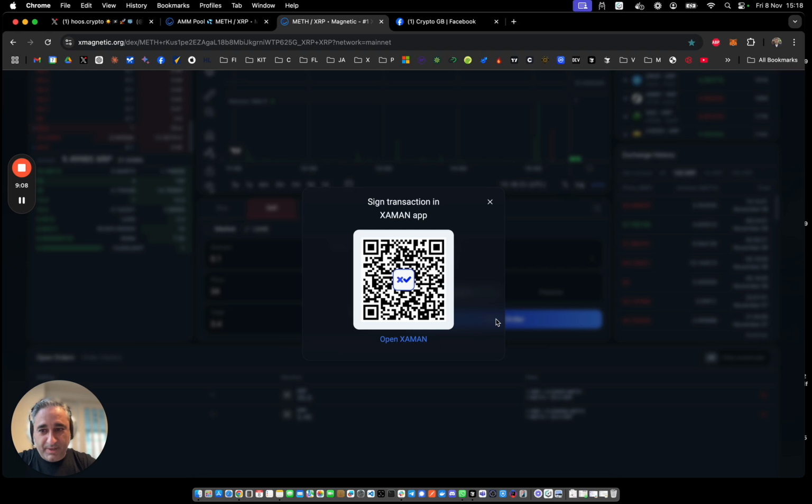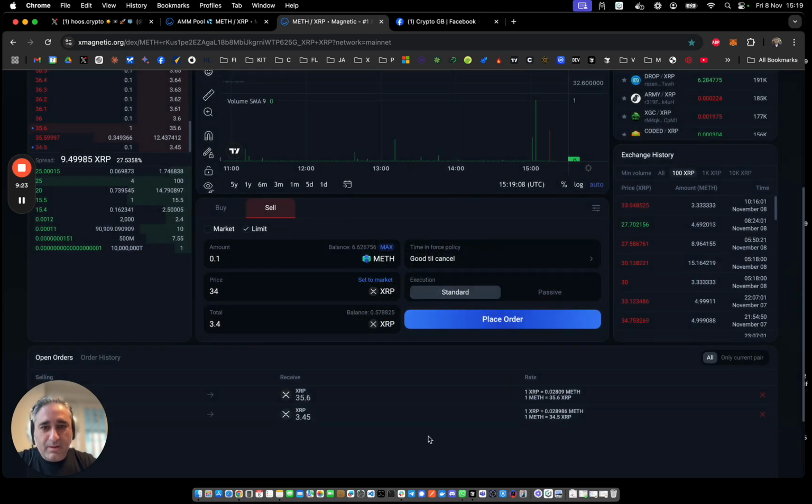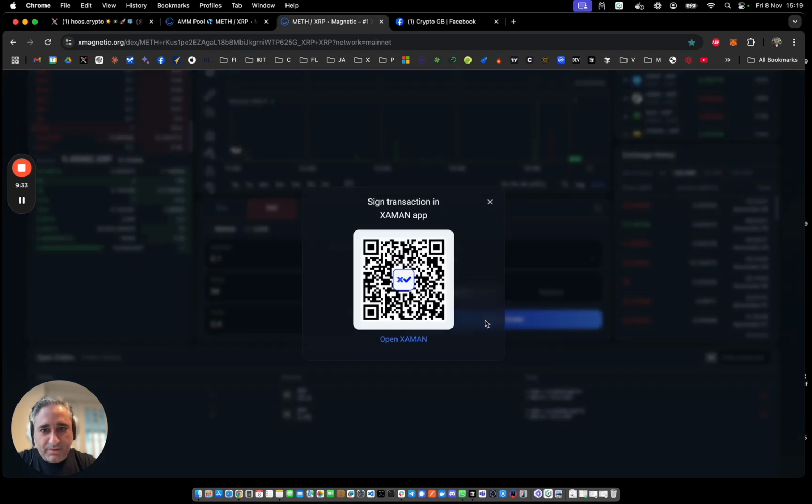So I'll place this order. I'm using the Xamarin wallet, as you can see, great wallet. I don't have enough XRP, is that? Why did that fail? I need to add, no, I've got MEF. Let me try that again, just had a minor error there. The wonders of doing a live experiment, or the pitfalls of doing them, the risks. But this is why we do it. Let's try that again. Why did it fail?